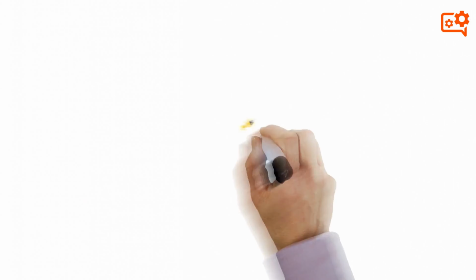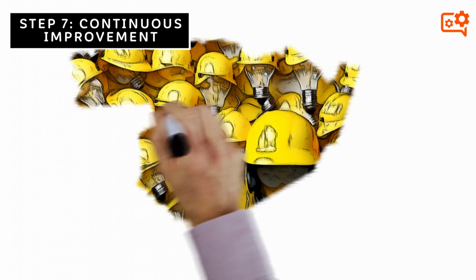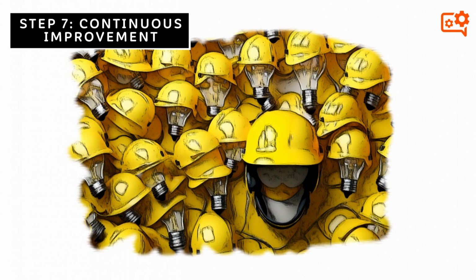Step 7. Continuous improvement. Continuously evaluate your safety program. Encourage employees to suggest improvements and be open to change.